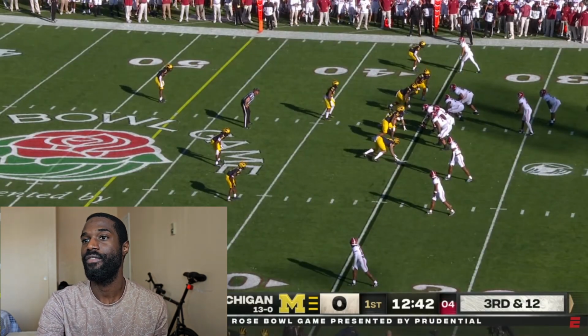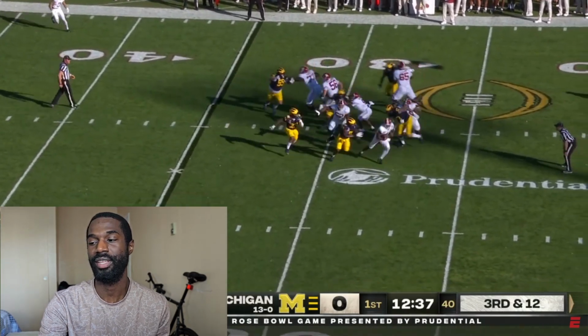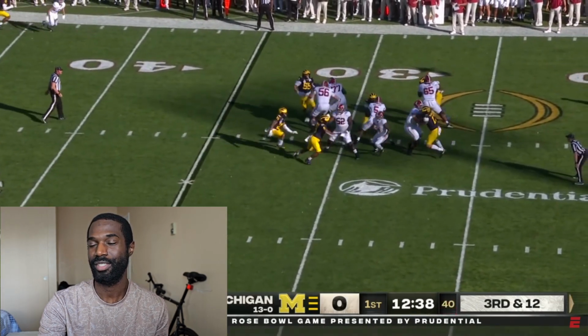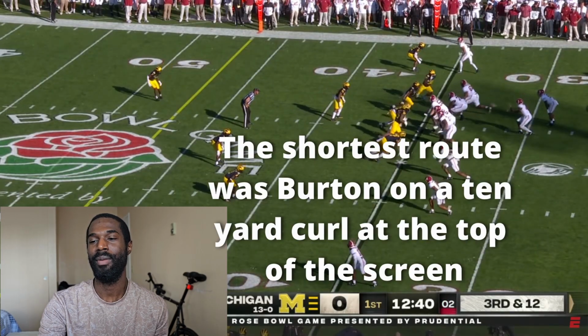Michigan has all 5 guys on the line of scrimmage already, so they're already showing we're going to blitz, we're going to pressure. So I think they wanted to show Jalen that we are coming after you. But Alabama, if you notice, watch all the receivers on this play. Michigan has 6 people back. Nobody's running short routes. Nobody's still on the screen.